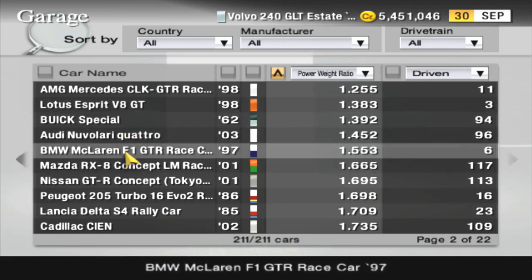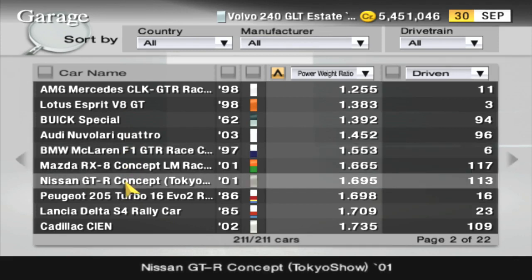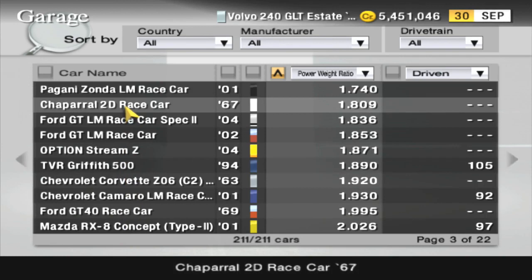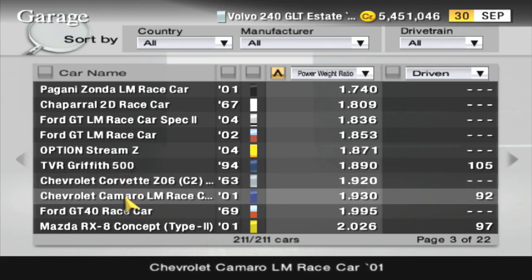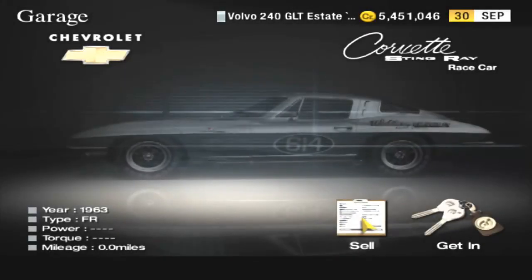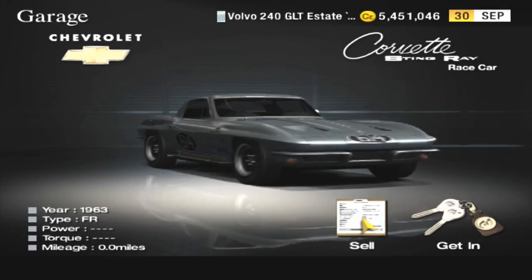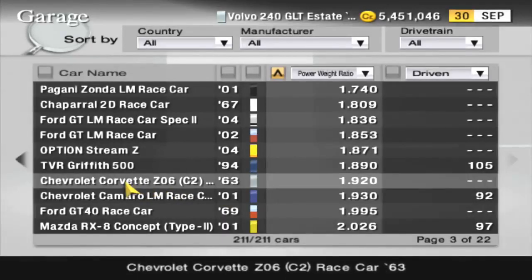Could put the McLaren F1 GTR race car to use. That would be OP, though, I think, for this particular thing. And Mazda RX-8 wouldn't be bad. Let's see. Corvette Z06. That would be out of place, wouldn't it? That really would be out of place. I'm tempted. I'm so tempted. I really am tempted to use that.